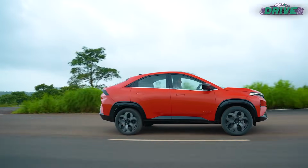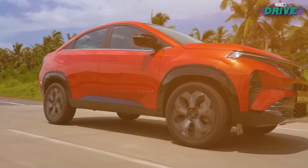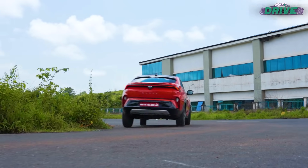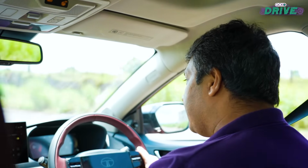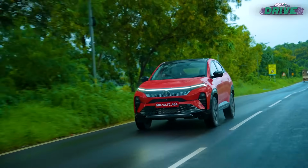But there's one more thing that's a redeeming factor, and that's the 7-speed dual clutch transmission. I really want to talk about the 7-speed dual clutch transmission now, because that's one gearbox which Tata Motors is trying to bring into the affordable bracket, because it's provided it in all three powertrains, the Revotron, the Kryojet, and even the Hyperion, which is great. 7-speed dual clutch transmission getting in the affordable bracket is a good sign.